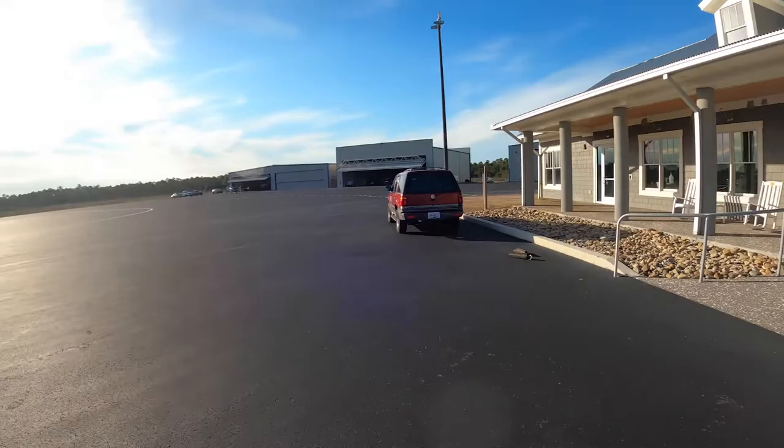Beautiful day. Go back down to St. Simons here in just a couple minutes after fuel break.